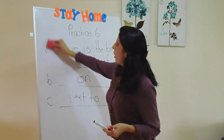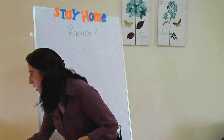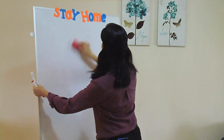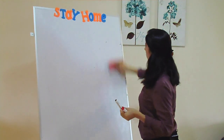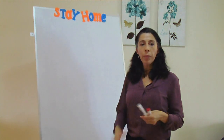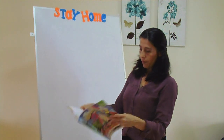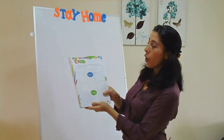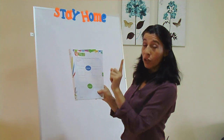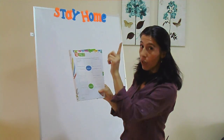Now, after this, you are going to work on page 33. In this page, you are going to review the vocabulary about the chores that you have to do at home and the chore that you have to do at the school. You have to write. Tienen que escribir, no son ilustraciones, okay?